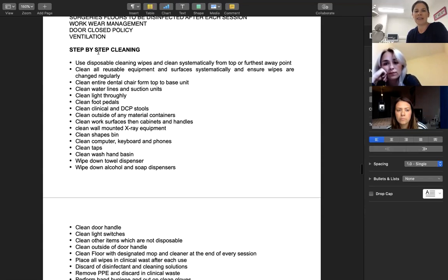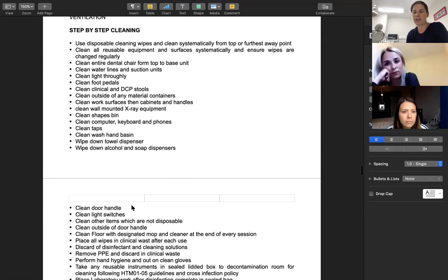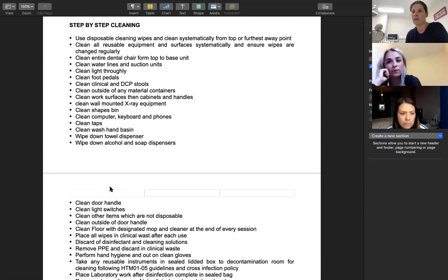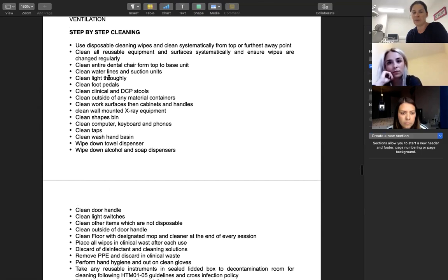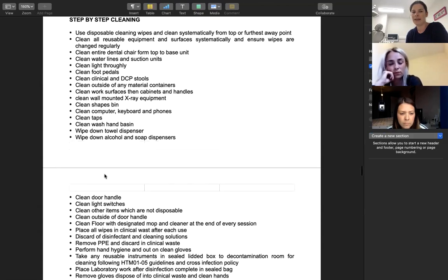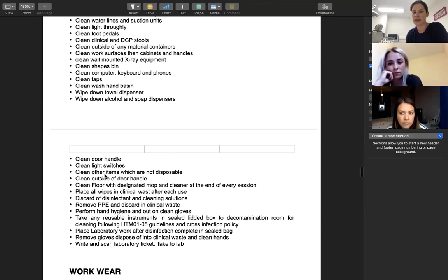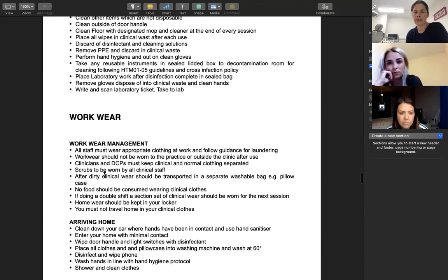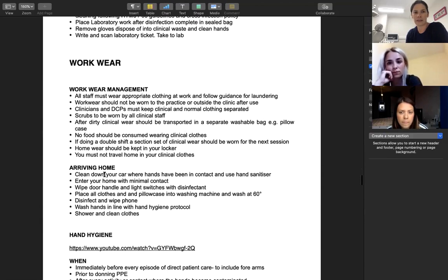So I've made a list of step-by-step cleaning, which generally should be done anyway, but it's just a bit of a guide. And I think what we'll probably do is print it off and put it in the surgeries. So it's just a tick list of what you've got to do and what you've got to clean between each appointment. So it's literally a thorough, deep clean after every AGP procedure. All right, so I'll skip through that because it's quite a long list.